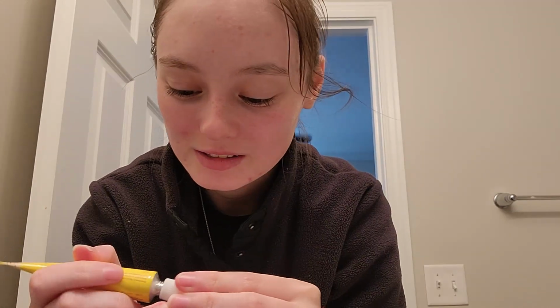Oh, this one's going to give me some real trouble to open, isn't it? Oh, just kidding. The lid has a little pointy thing, so that will totally help us out here. Okay, we're back. So this is how much I put on my finger. It's probably more than I wanted to, but here we go. It goes under my eyes.